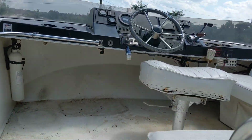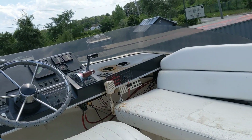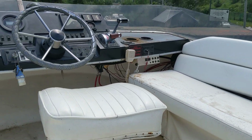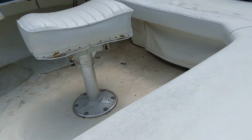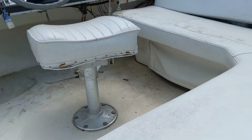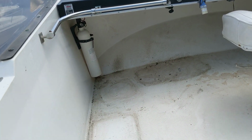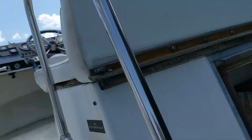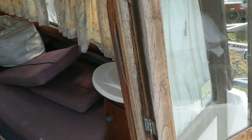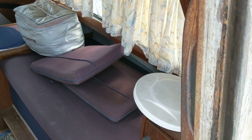I think this is called a Command Bridge model. And this is what's up here. And the back to that seat is actually down below. I haven't even looked in here under these seats. But this is what this boat looks like. Let's see. And then I'm going to go inside for you real quick.